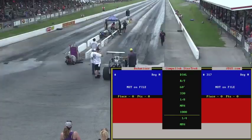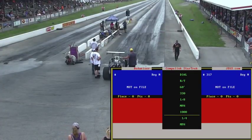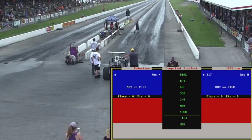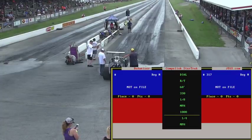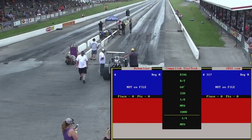Don Moyer out of Mentor, Ohio, 1940 Willys. It's got an AMC 401 cubic inch motor. These guys are going to be running the quarter mile hard as they head down track. E-Gas in the right lane and left lane. They've got an 11 flat index they're trying to qualify on. Let's see how well they do.